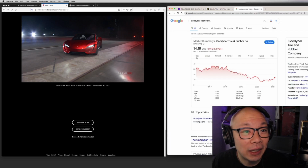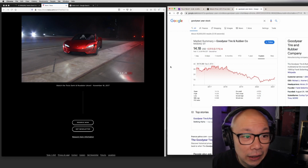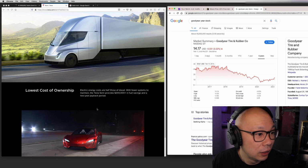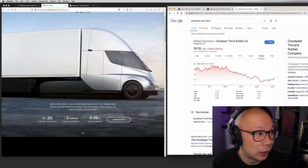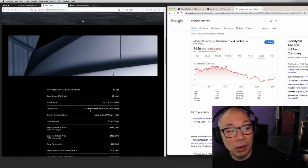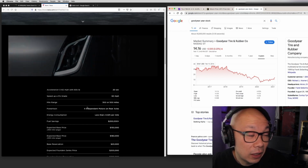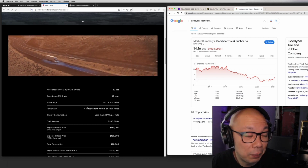Interesting. Again, I just noticed Goodyear being one of the tires on that truck, and it may increase. When this truck is ready to be out in full production, people are reserving it. I don't know what the reservation numbers are, but if people are actually going to start using this for their deliveries across the country, or even in other countries, this may be a game changer with electric semi-trucks. It looks very promising.